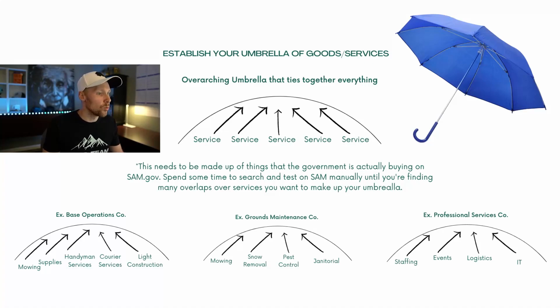Lastly, the umbrella strategy will help you focus on which bids you're wanting to actually invest time into and why, because now the decision becomes part of your bigger and overall GovCon strategy.